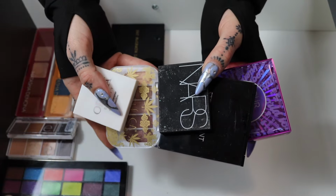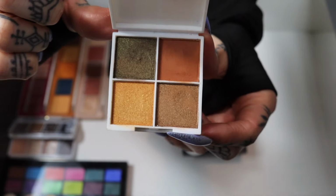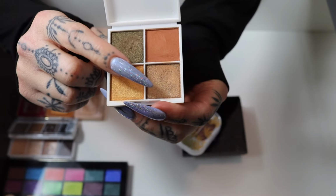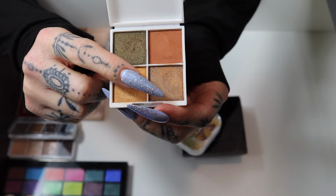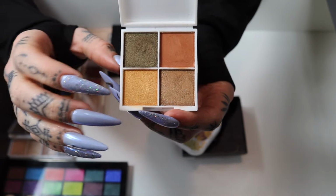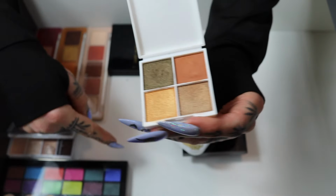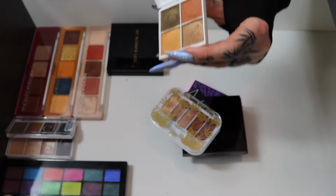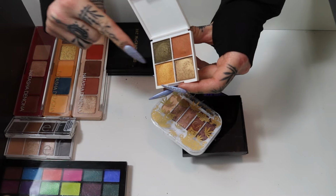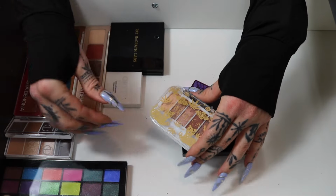Next up, I got a batch of mini eyeshadow palettes. First one is by Ariza Beauty. This is the Camo Shimmer eyeshadow. And it's actually only 3 shimmer shadows. This one up here is a matte shade, so you could create kind of like a look with it. This was a newer one. I want to say so far I haven't really kept anything that kind of tone, at least as far as the shimmers go. I might hold on to this one actually. I was thinking I might get rid of it, but you know what? I think it might go.